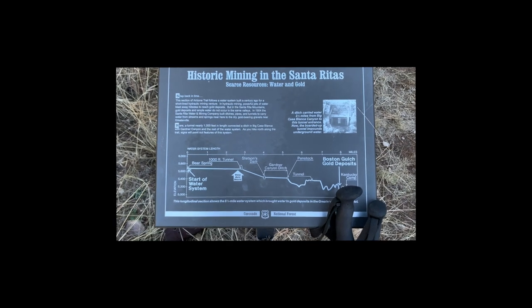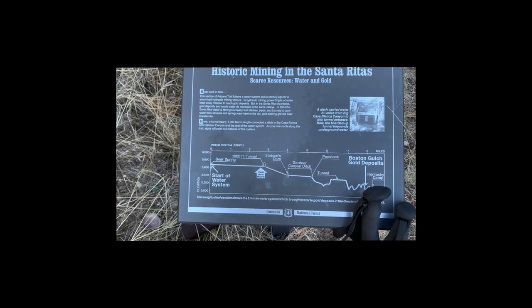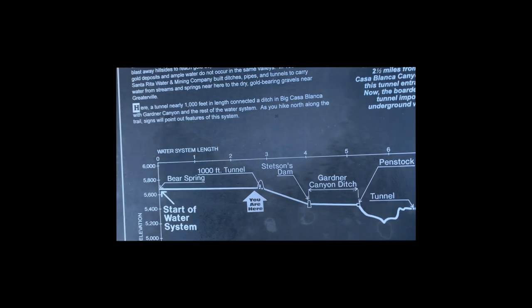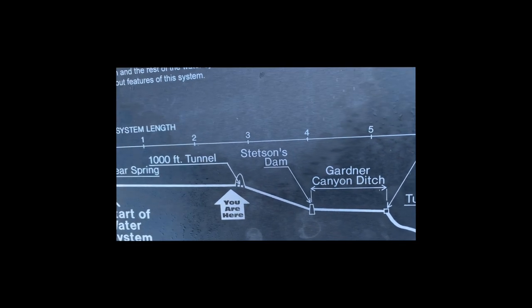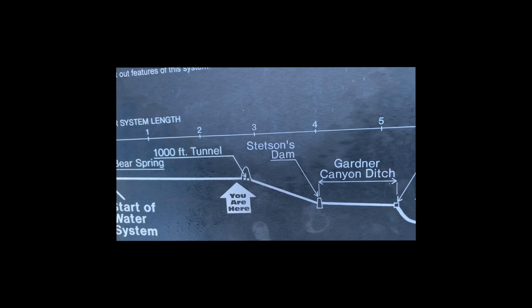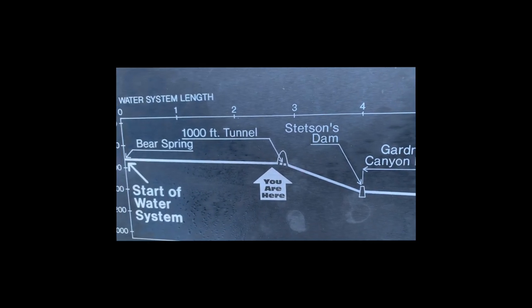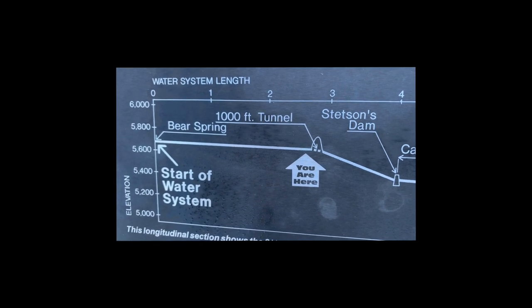So here you see the historical mining in the Santa Ritas. And here is where we are. And there's the 1,000-foot tunnel that's filled with water. It's going to be kind of challenging. We may walk around it.